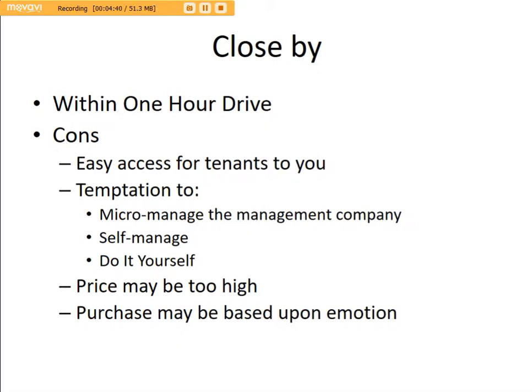So if you bought this property with the intent of being hands-off and you just can't help yourself, and you get in there and start managing it yourself or doing repairs yourself, there's a great temptation for that as well, thinking that you're going to save a few bucks here and there. Yes, you might save a few bucks and put some money in your pocket, but what is your time actually worth?